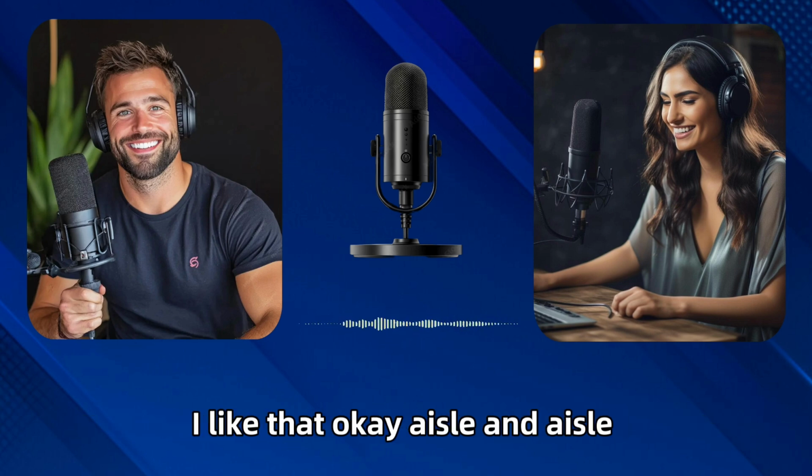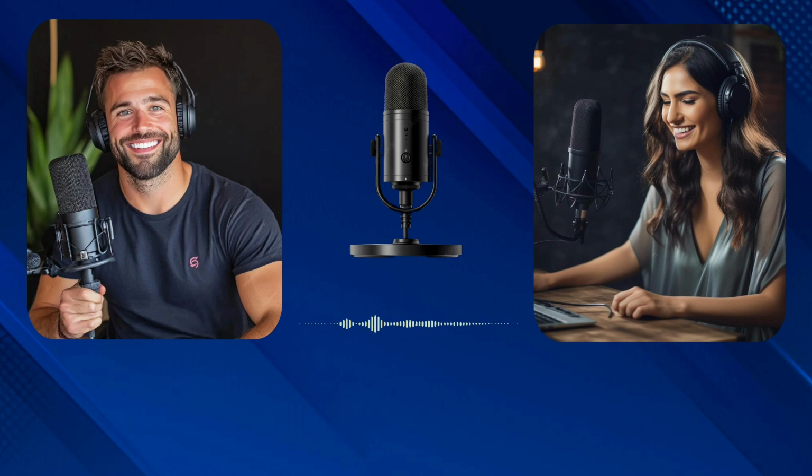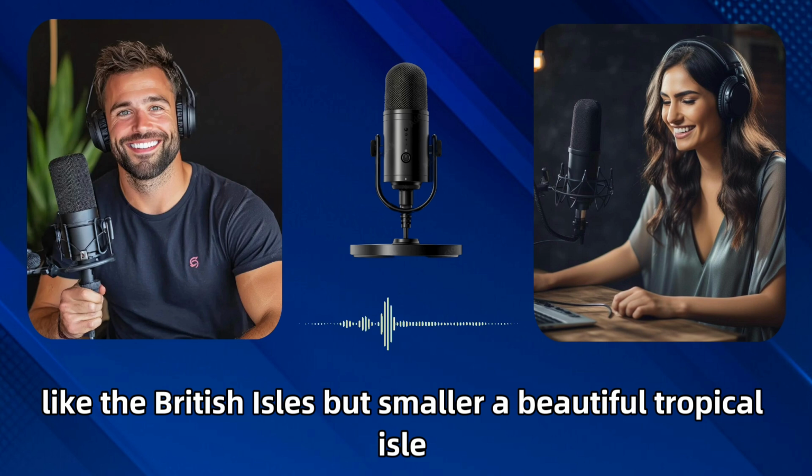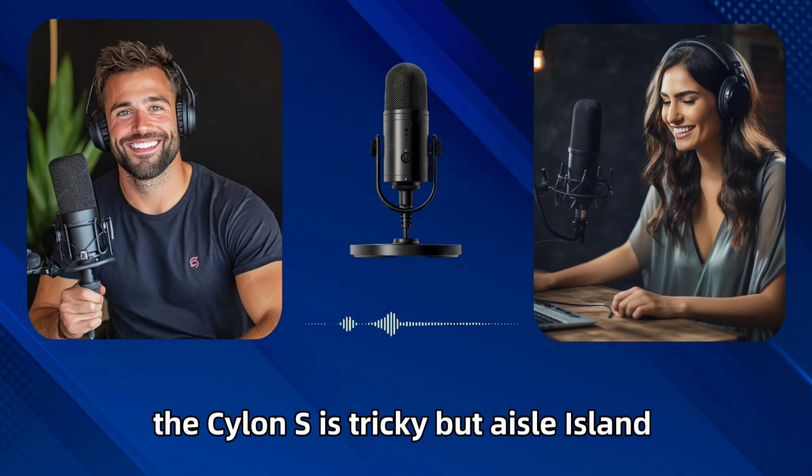Okay, aisle, an aisle. Islands and walkways. Isle, isle. That's a small island. Like the British Isles, but smaller. A beautiful tropical isle. Exactly. Think island. The silent S is tricky, but island.